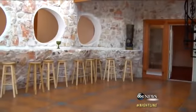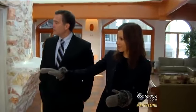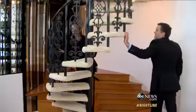Even listing agent Brian Sanders is confused by some of the rooms. So here you have your side room, your salon. Yeah, I'm not real sure what that room is used for. How many rooms do you think you've said, I'm not really sure what that room is used for in this house? Well, I think it just depends on the individual person and what they want to use the room for. This isn't available anywhere else. This isn't the only place where you can get this.